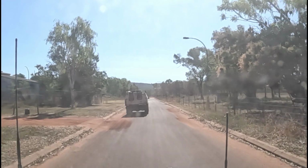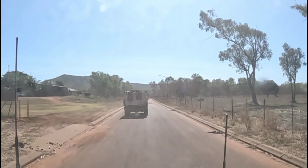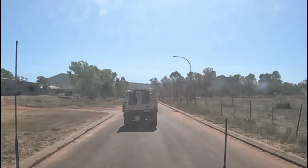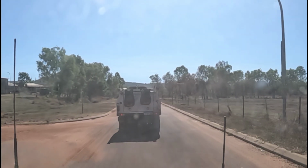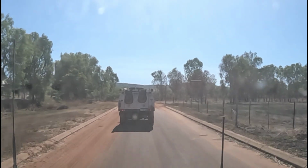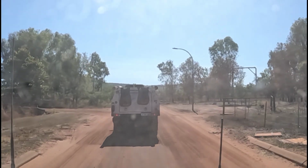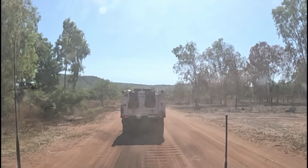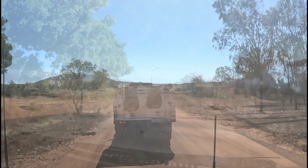Yeah, I noticed up here the nice big basketball centre right there. I think that's the school up there. Oh, on the left could possibly be the school as well, yeah. And notice there's a footy oval up here on the left, just past the police station. One very remote town, Kalumburu.